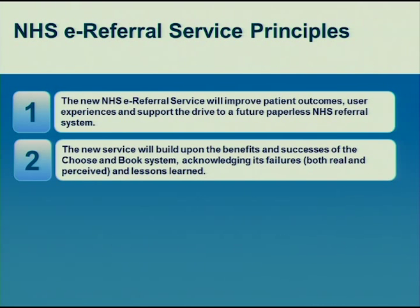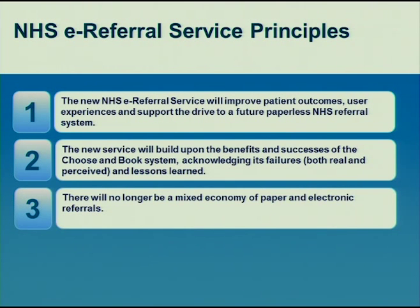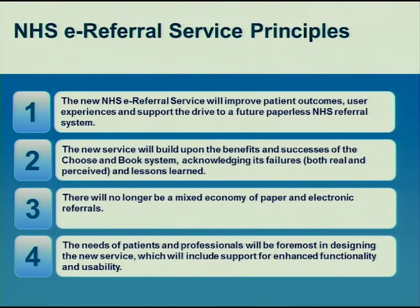We must, as I said before, build on the benefits, build on the successes, learn from the failures. We've got to get rid of this mixed economy of paper and electronic. It's actually more expensive managing two processes than it is managing either one. But then obviously managing everything digitally and through electronic processes is going to be much quicker, safer and cheaper for the NHS to process. Ultimately, we must listen to the NHS. We must listen to patients. We must listen to users of the system. Find out what they want.